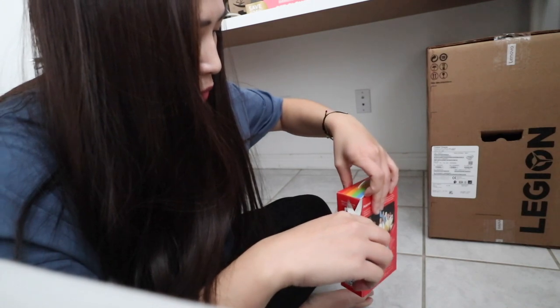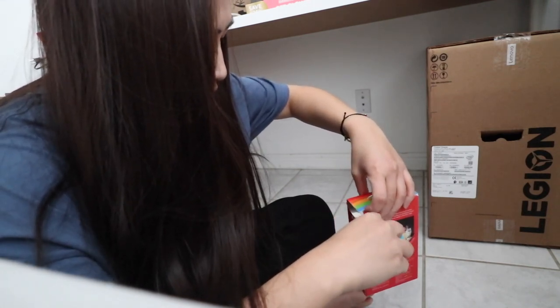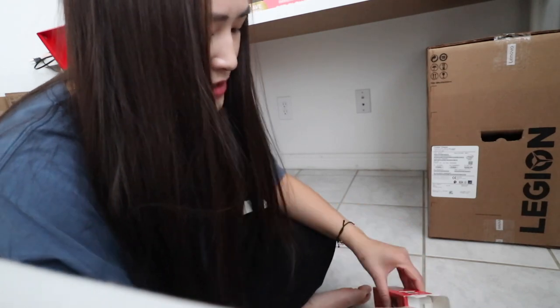With the way I open my boxes, because I cherish them because I'm Asian. I actually have a box of boxes in my basement that has a whole bunch of boxes of my cameras and all my tech stuff because, you know, resale and stuff like that. Okay, I'm Asian, okay? Like, leave me alone. I just like to keep my packaging.